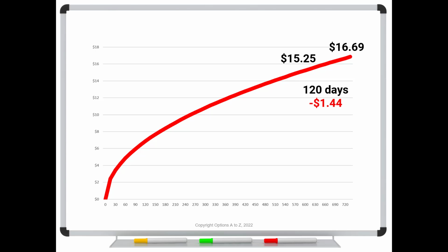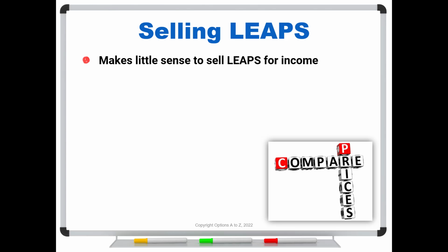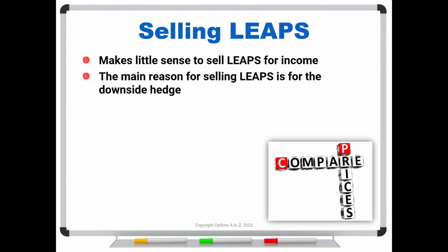But where might it make sense to sell a longer dated option? It makes very little sense to sell LEAPS for income. Again, if you are emphasizing the word income, that's because you would be better off selling shorter dated options over and over. However, because longer dated options do cost more, the main reason for selling LEAPS is for the downside hedge.